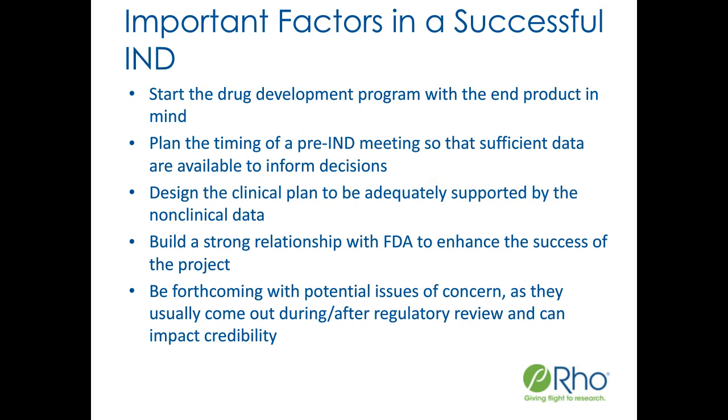And last but not least, be forthcoming with potential issues of concern. They do usually come out during or after a regulatory review, and they can impact credibility. So it really is important to sort of air your dirty laundry, so to speak.